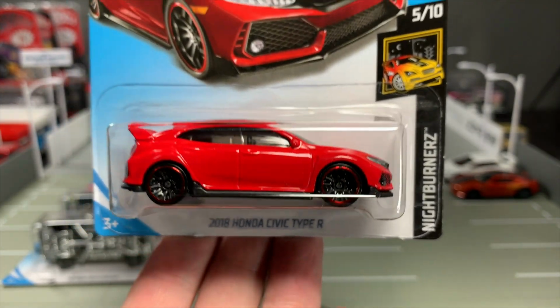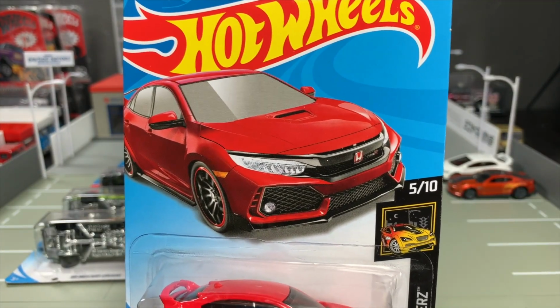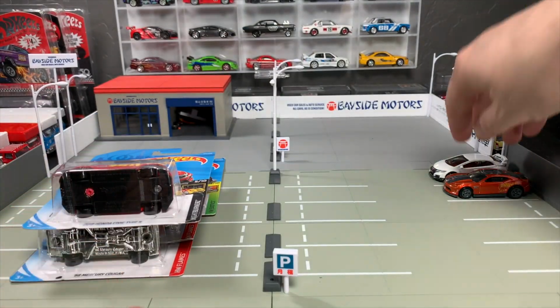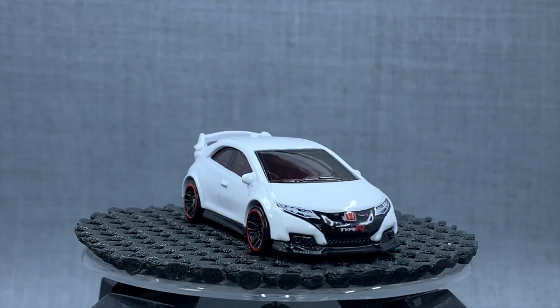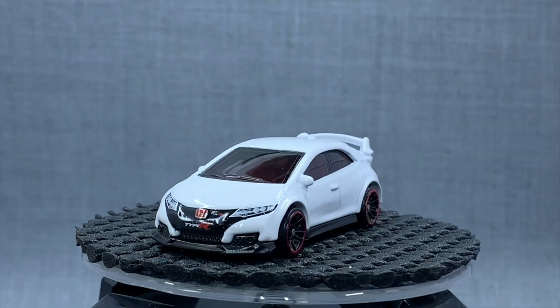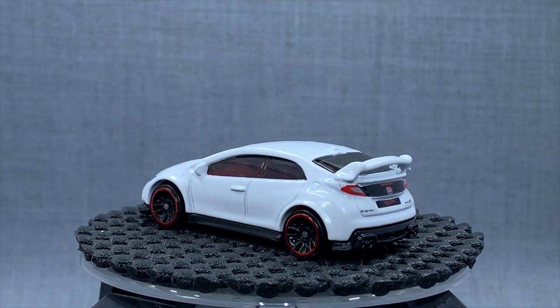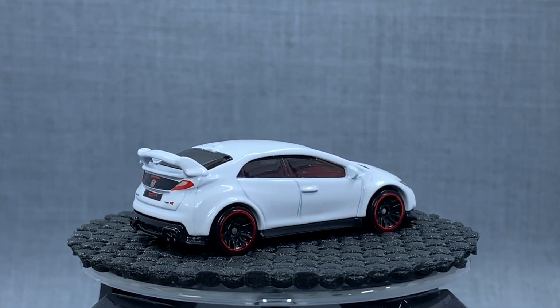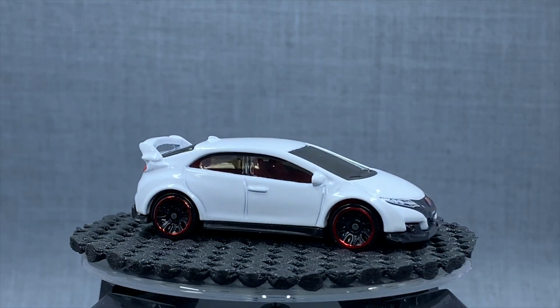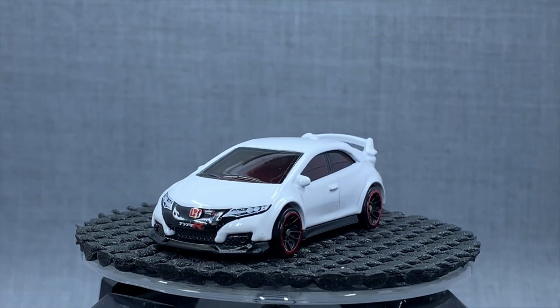2018 Honda Civic Type R. And you might say, well, didn't we just see a Honda Civic Type R released? We did. A couple of years ago, Hot Wheels released the 2016 Honda Civic Type R. Don't confuse it with the 2018, two different generations. This white one is super nice. I love that they did the front and rear deco on this one. Makes it so I don't need any others. I know they did the cool Bismoto one, but I really like this white version.